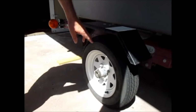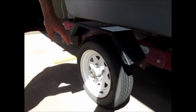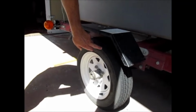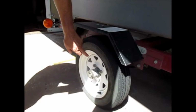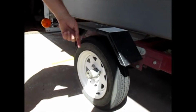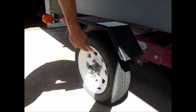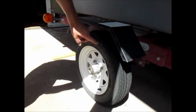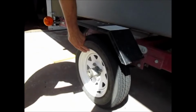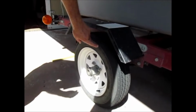Every town or city usually has a trailer specialty shop that's trailer everything. It's cheaper to just buy the entire wheel and tire than it is to buy the tire, then pay a tire shop to break down and change out the tires. You know what I'm saying? You might as well just buy the rim and the tire. I believe it works out about the same. I did a wheel bearing upgrade. I upgraded the rim and tire. These are really good grade, good quality, and as you can see, Bearing Buddies.